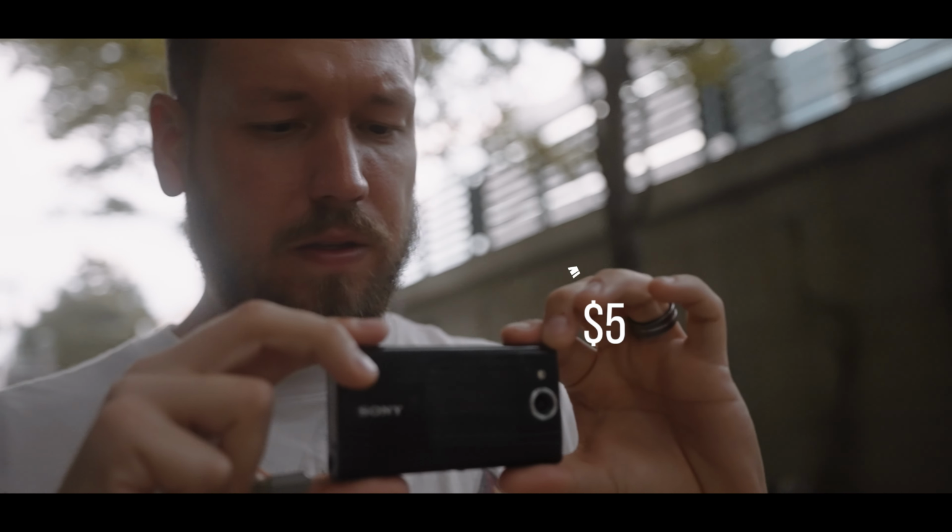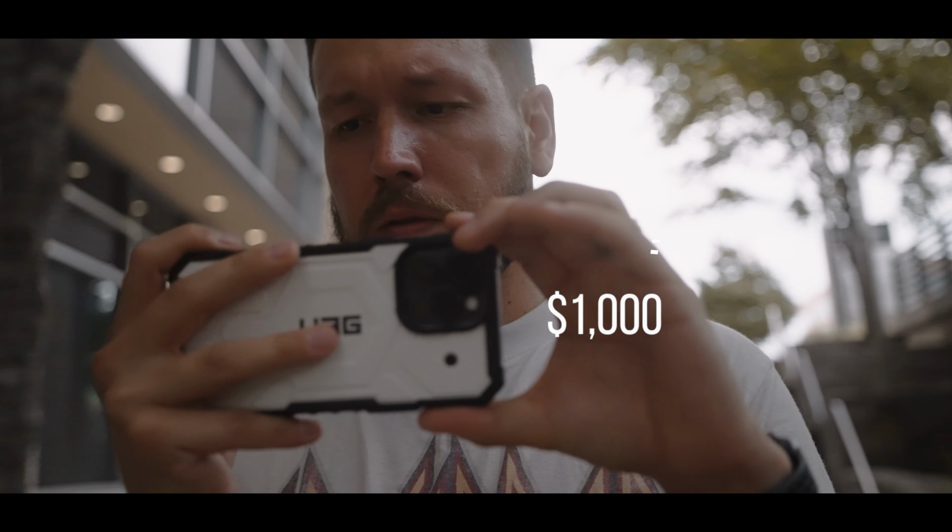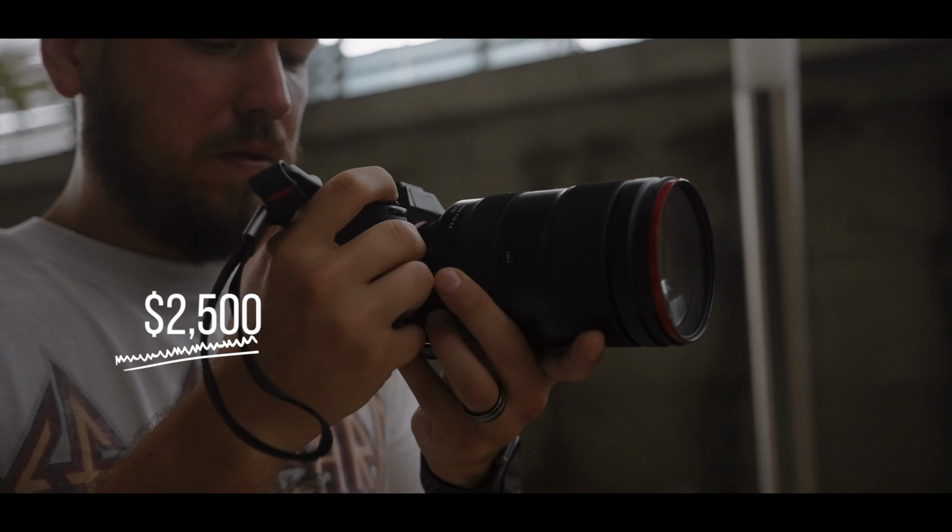This camera is worth about $5, and I'm going to show you the difference between this camera all the way up to a $2,500 professional camera.